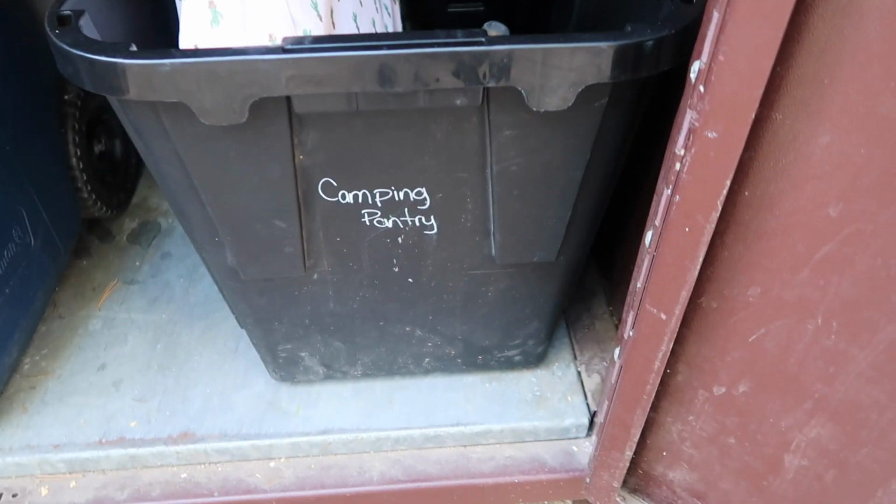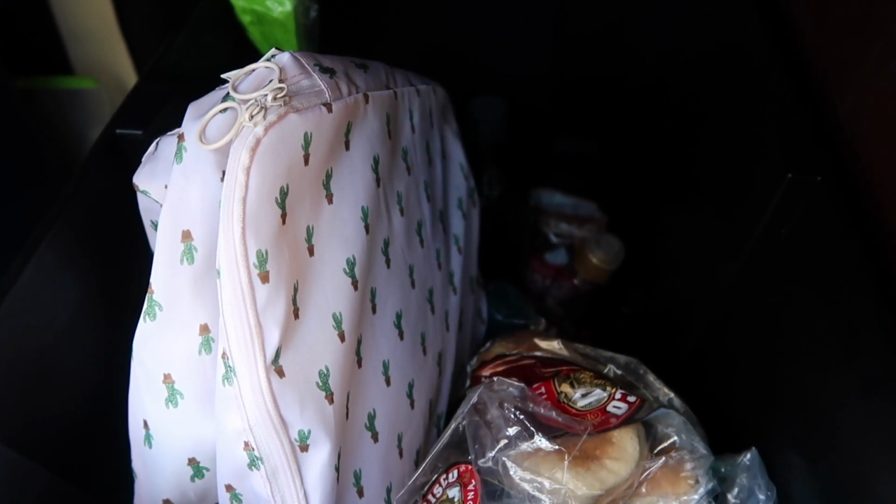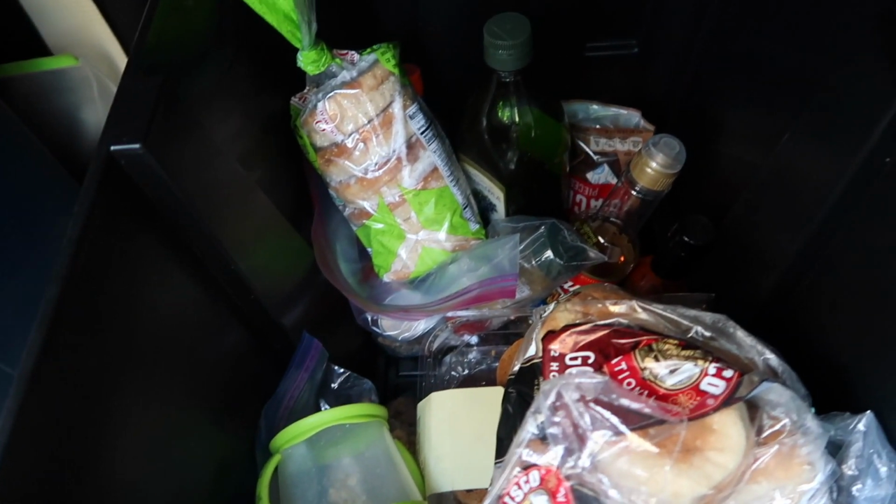Just wanted to show you guys something else. See, this is our camping pantry. It's that little box from Costco, those bins. Right now we have everything in a bear box because there's bear activity, and we have all of our stuff in here.